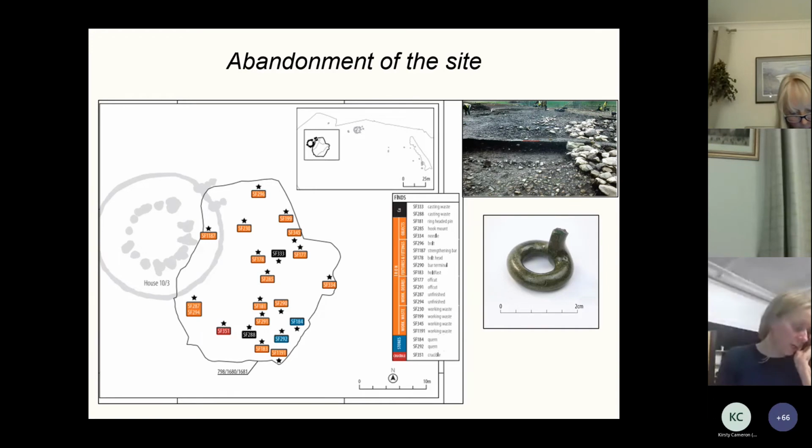Numerous fragments of burnt clay were also retrieved, many identified as the cast-off from those furnace superstructures, the big clay chimneys I was talking about. There were also 29 iron objects, including square section rods, the projected ring-headed pin you can see here, several tools, iron offcuts, a hook mount, which is a belt fitting, and nails.